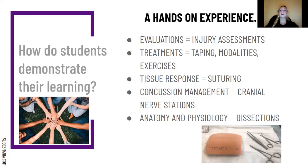And then concussion management, they'll learn about cranial nerves. They'll learn on and off field evaluations of athletes with concussions. And then anatomy and physiology, we do a lot of dissections. We just did the heart and lung this week. And then we're gonna do cadaver lab. We're going there in 2 weeks, and they'll get to see 2 cadavers.